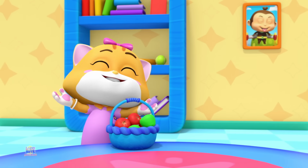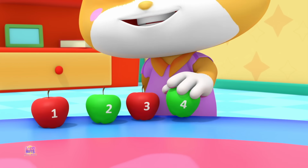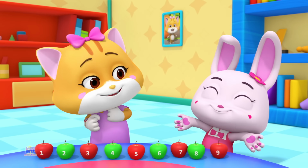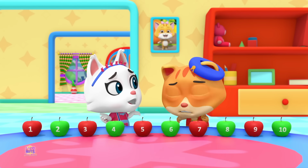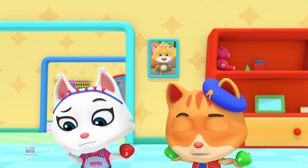Counting numbers can be fun. Count these apples one by one. One, two, three, four, five, six. And then some more. Seven, eight, nine, right here. One more makes 10. That's perfect, my dear. Counting, counting, counting. Counting 1 to 10. Counting, counting, counting. Let's do it all again.